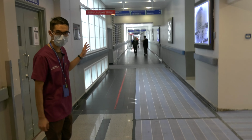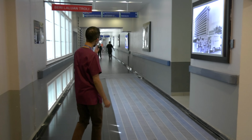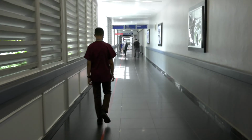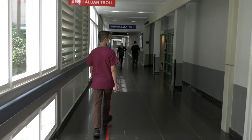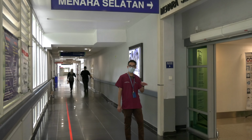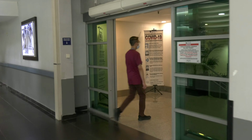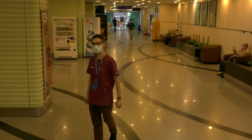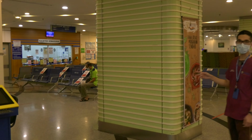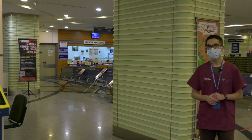Next, we're going to go to Menara Selatan. This pathway is still under construction a bit. This pathway will lead you to Menara Selatan on your right side. Go to Menara Selatan now. It is situated at level 1, the same level as Menara Utama. Have a look, come. This place is called Anjung Selatan, where most of the patients will be registered before admission. It is situated at level 1, Anjung Selatan, Menara Selatan.